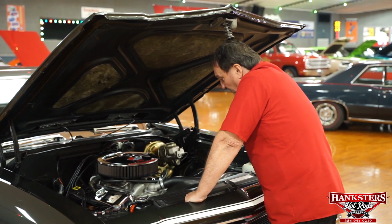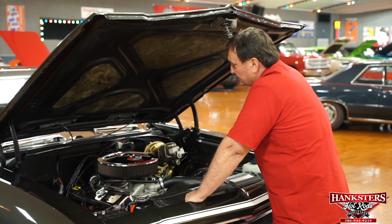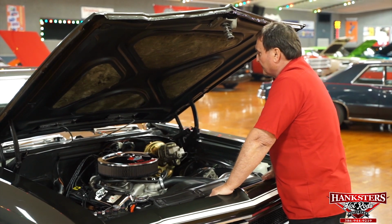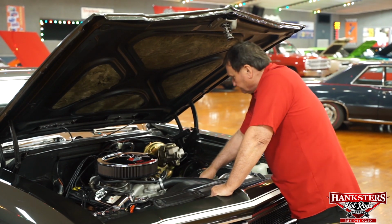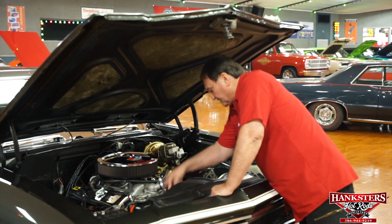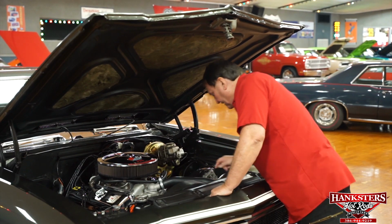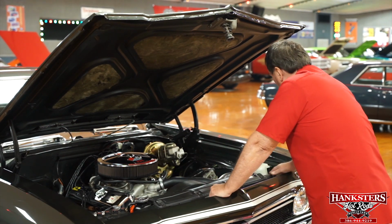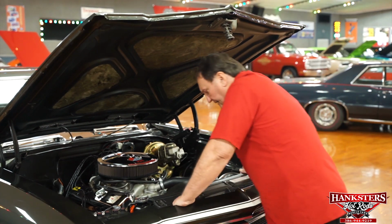But this engine compartment is as nice as you will ever find and as original as you will find. No one added any additional type of spark systems on it. It still has a standard distributor and coil in it. Everything is correct on this. Deep groove pulleys just the way it should be. I don't see anything that is out of line on this vehicle from an originality standpoint. Radiator core support doesn't appear to have ever been disrupted in any way.